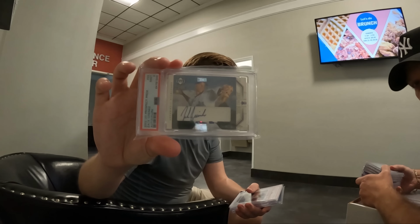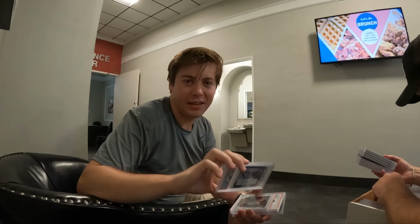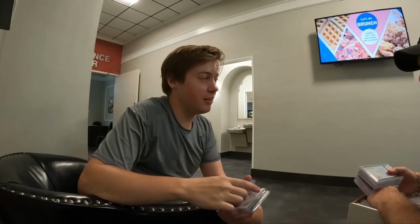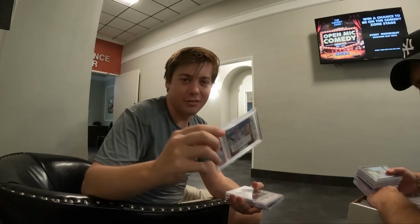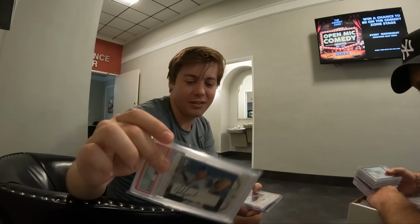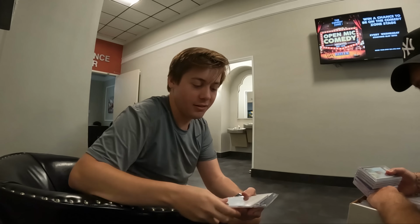We got the early 02 Greinke. I picked up the 95 back at the, what was it? The Tampa show, like 300 tables, Collector's Con. Yeah, so that was a trade night deal, but you don't see these often. Greinke, I think he's a lock for the Hall of Fame, especially what he's done.